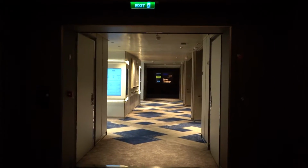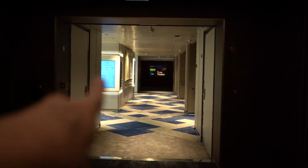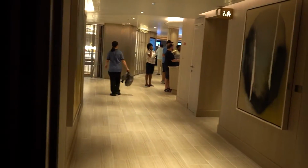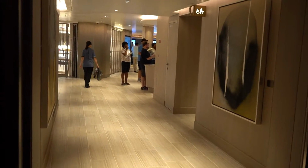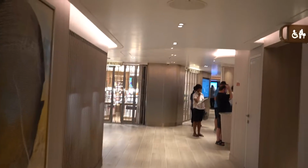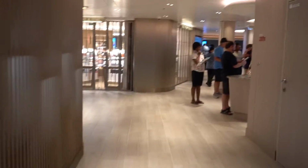Okay, so just for some perspective, those were the stairs I came up. Over here are the elevators. That's the other side of the theater. I am just going to hook a left here and go into kind of the main atrium area of deck 6 here. And I do want to show you, they do have some bathrooms here as well as changing stations. Let's see what we find.